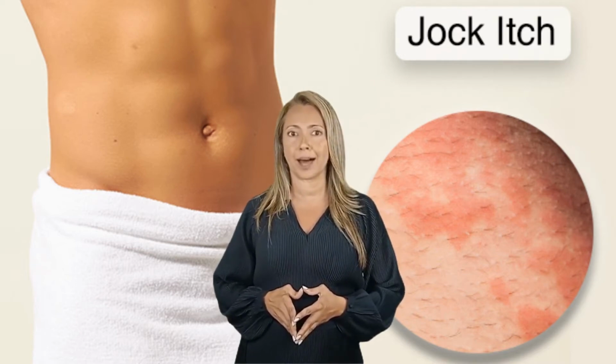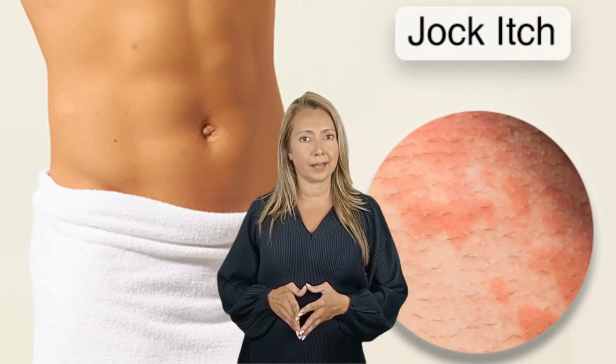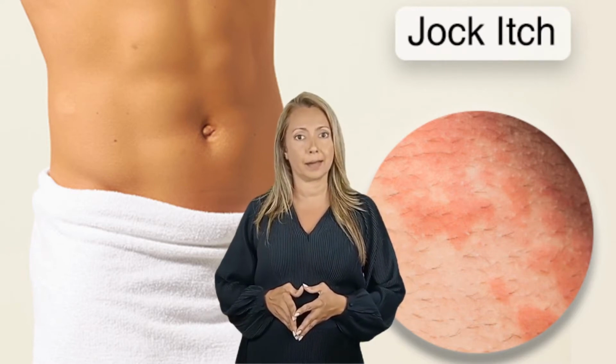It often spreads to the upper thigh in a half-moon shape. The rash is usually ring-shaped and can also have small blisters. It may burn or feel itchy, and the skin may be flaky or scaly.